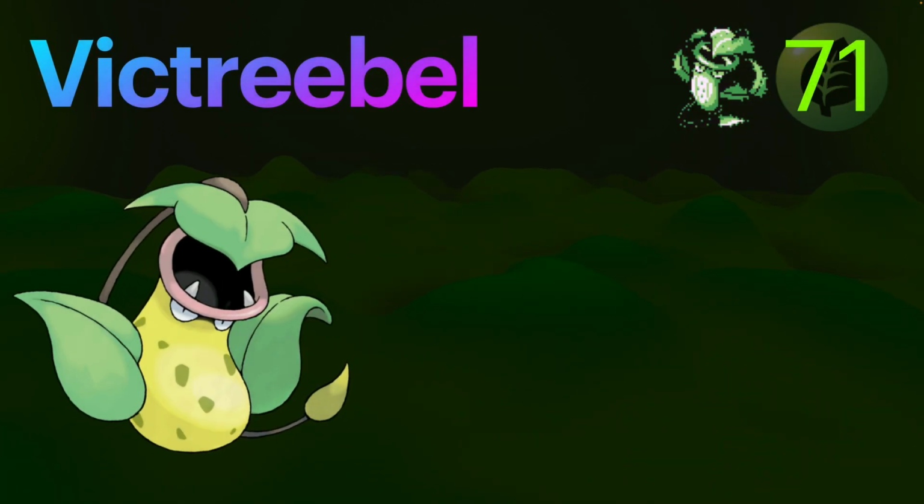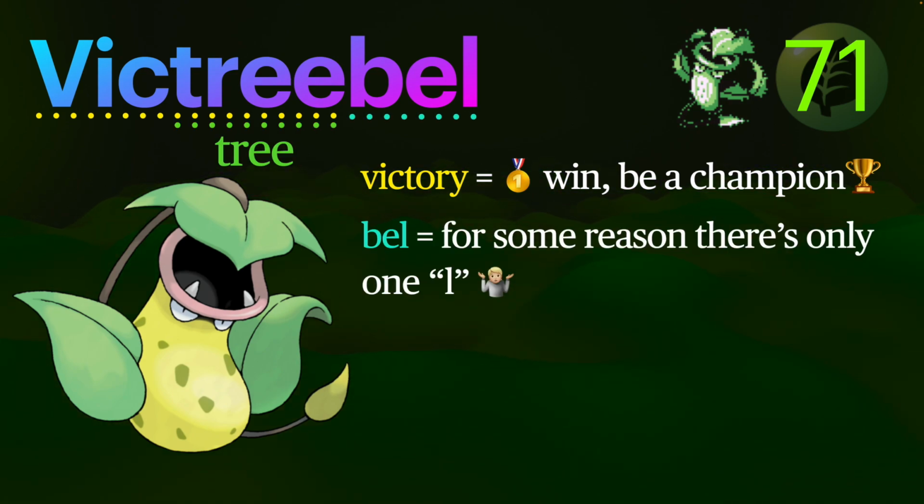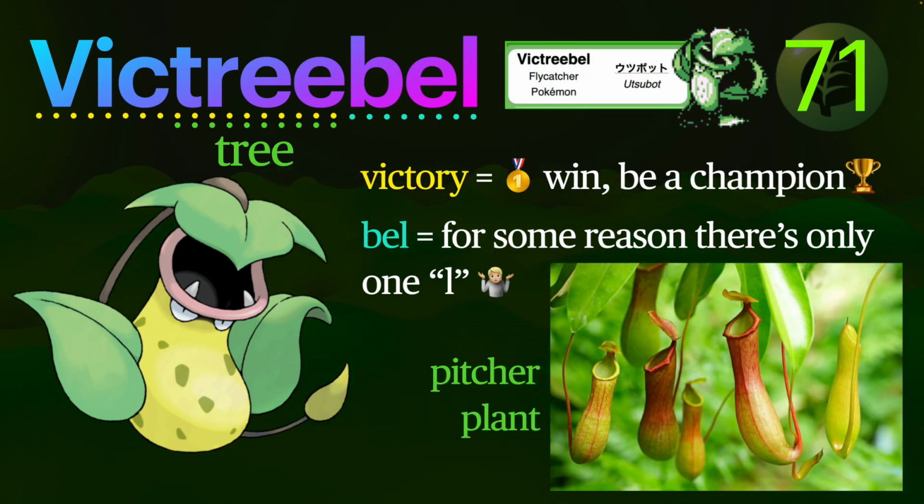Third in the evolution we have Victreebel. And again, just like Venusaur, this is where it gets a little weird. Victory means to win or be a champion, and it has the word tree in it, like a plant, I guess. But then bell, for some reason, there's only one L at the end of it. It is shaped like a pitcher plant, which is kind of an interesting design, and it's a flycatcher Pokémon.